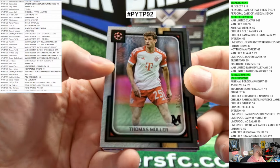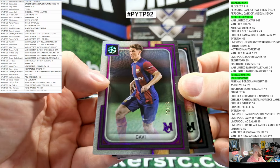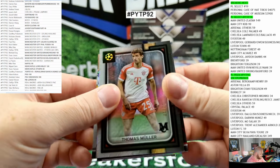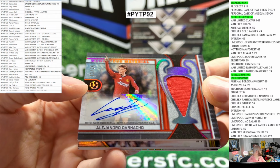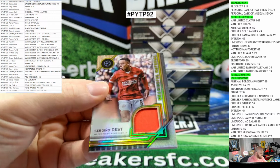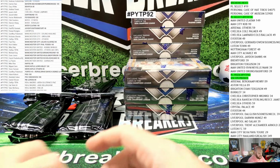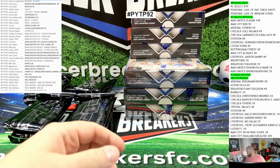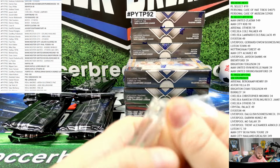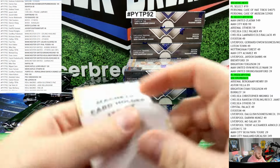Ooh, Thomas Mueller to 10. We got Gavi to 99. And then how about that? Alejandro. 13 of 25. Sick. Yo, Lou. Serginho Das to 50. And then Nico Paz to 299. Rapinho, no. No, we don't have a book spot this time. We had a book spot in Finest, though. Not in museum, though.